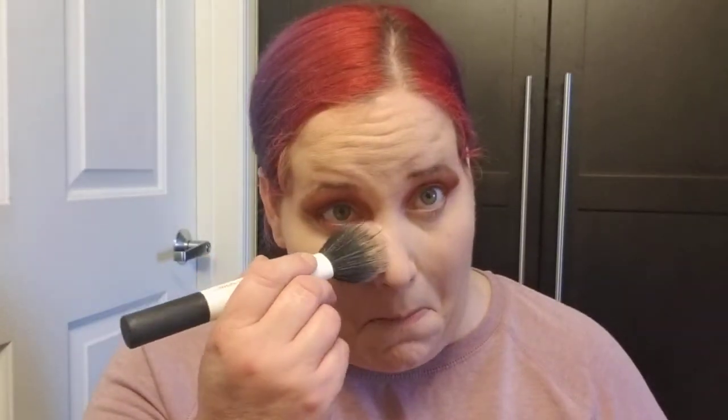Alright, so then we're going to go in with, actually first I'm going to do something different. I'm going to take my Real Techniques face duo fiber face brush and my Stargazer powder. It is just a white powder. I'm just going to put a little bit under my eyes. And then I'm going to take that same bronzer brush. I'm actually going to put it on the high points of my face.